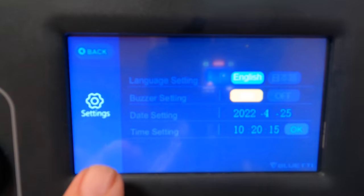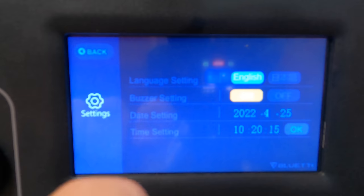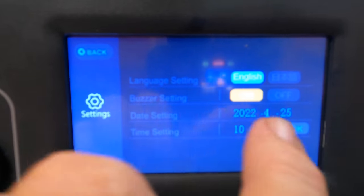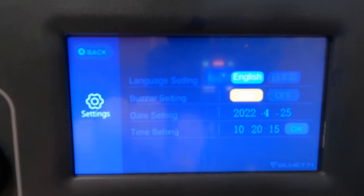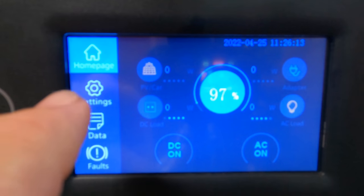Okay, on page 2 of our settings, you got your language setting. You can switch from English to Chinese should you want to do so. You have your buzzer sound. If you want to turn off the beeping, you can. And of course, just your time and date, which is all set accordingly. So we don't need to change any of that. We go back and out of the main menu.